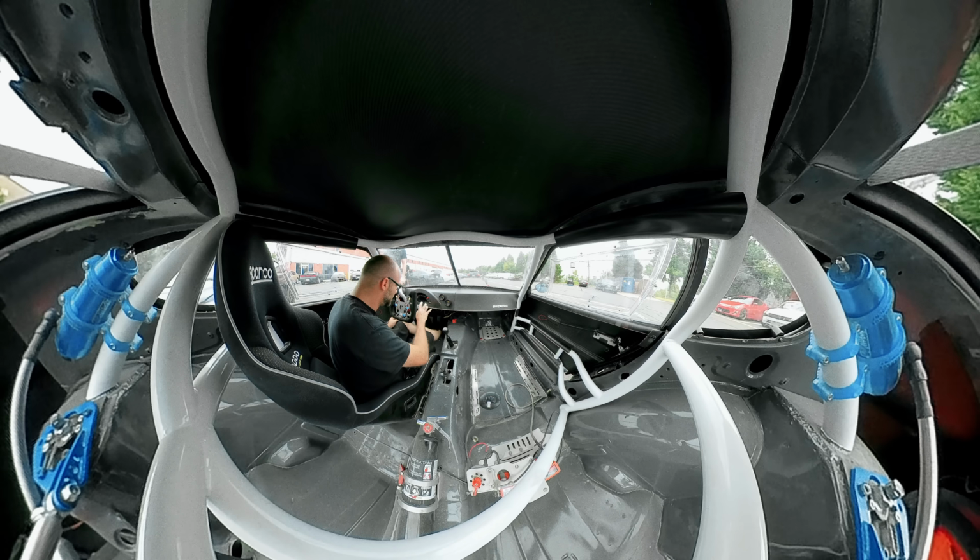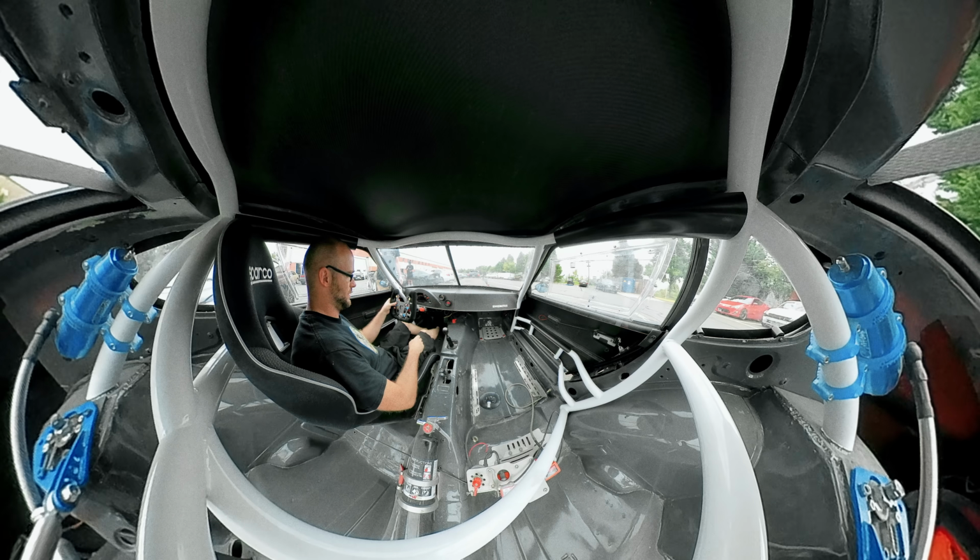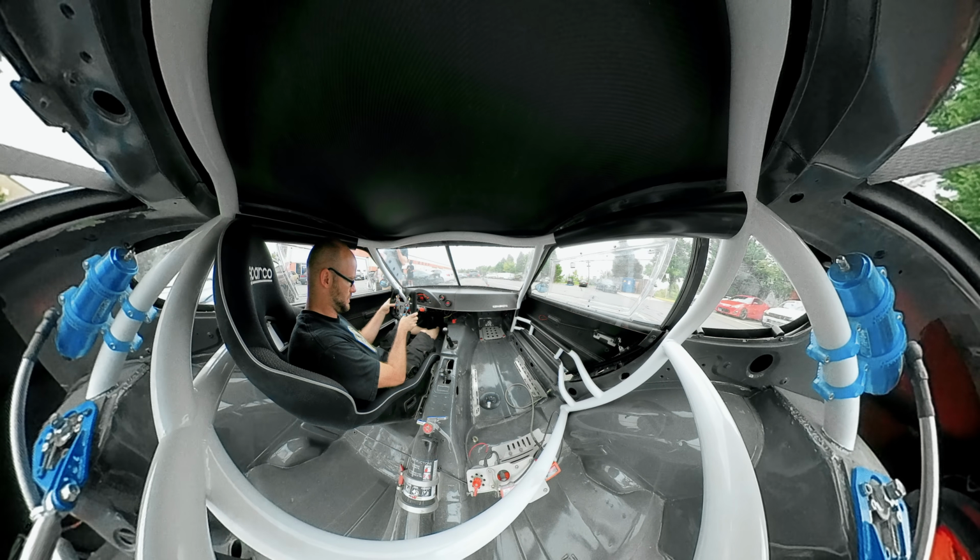The screwdriver is the actual... Gotcha. Power to the ignition, and then the ignition's the red guy. Okay. The pump's the right bottom.